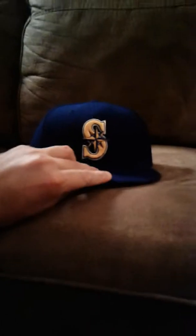Team store, Seattle Mariners alternate. It's big. I wanted a 7 3/8, and they sent me a 7 5/8, so it's their fault. Their mess up.